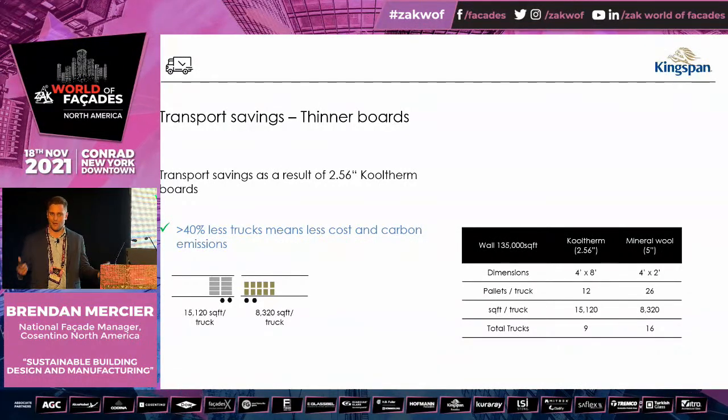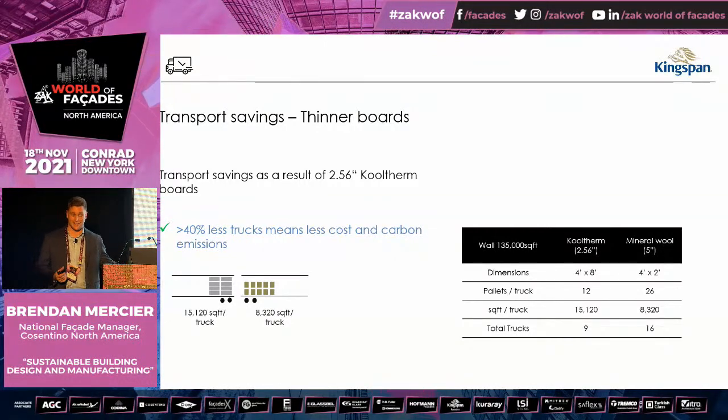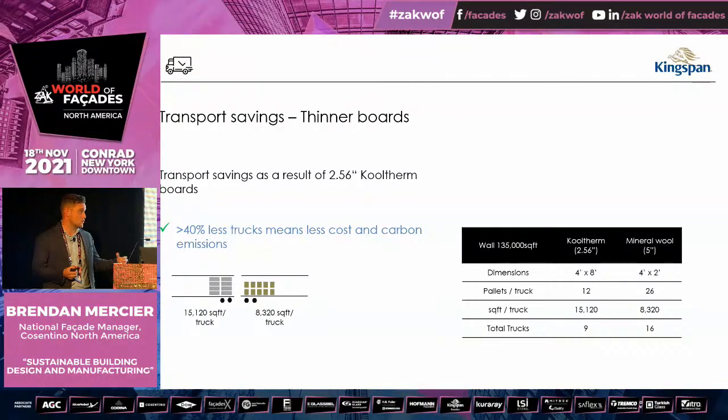Again, it doesn't sound like much, but that site is a very tight site, downtown Manhattan, and they don't want as many trucks. We are saving carbon, but you're also taking a lot of cost out of people's time and people's days. So again, there's another added benefit by using a high-performing product.